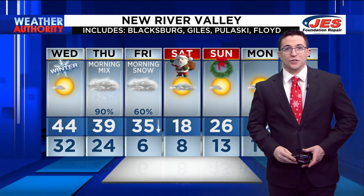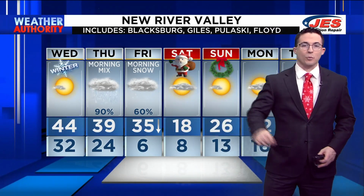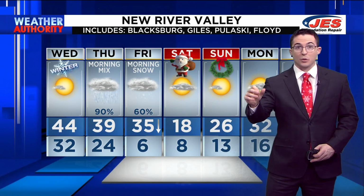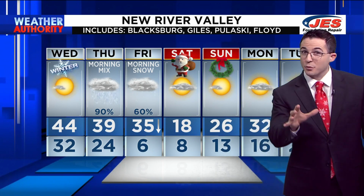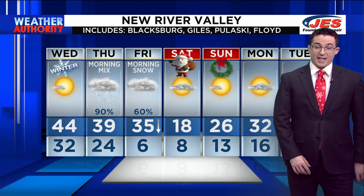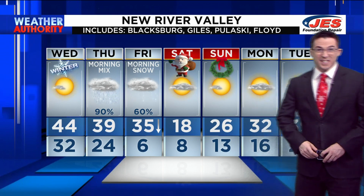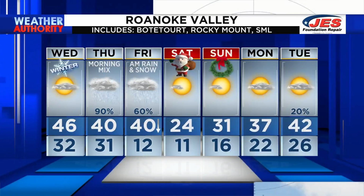Today, the first official day of winter, the New River Valley at 44, 39 tomorrow after a brief morning mix. You see a brief shot of snow that accumulates lightly on Friday, but as temperatures plummet, could turn pretty slick out there. Notice Christmas Eve, Christmas Day, Santa's bringing the North Pole with him. Single digits for lows, guys. 26 the high Christmas Day. Back in the 30s next week.